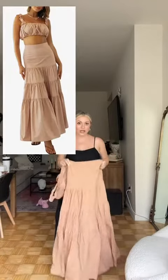Nice maxi skirt, and what I love about sets like this is you can wear them separately or together. And then it has this cute little top with the scrunchy shoulders. And this is just such a cute summer vibe.